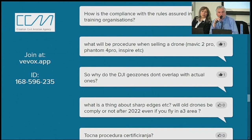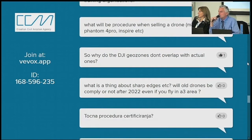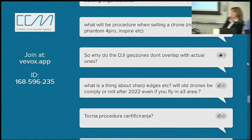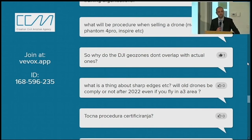Yes. What will be the procedure? Okay, so why do the DJI geo zones not overlap with the actual ones? Because there are no actual ones. Exactly. So at this moment, DJI was very proactive to already develop the geofencing, not even geo-awareness, the geofencing, defining zones based on their best guess on what should be protected.